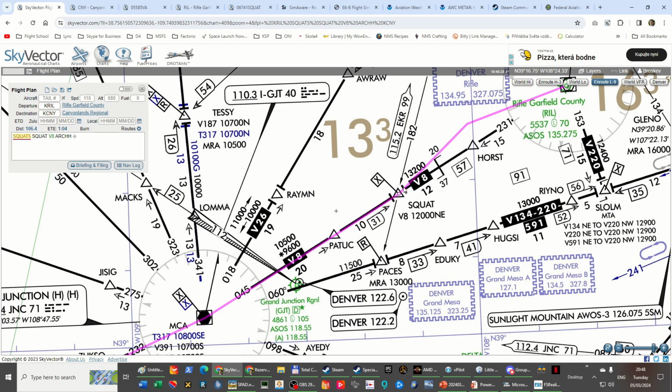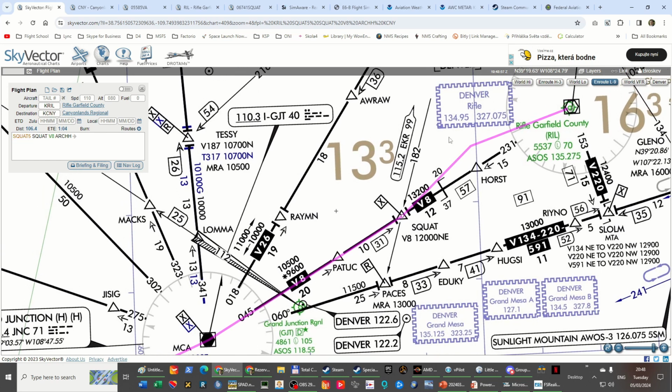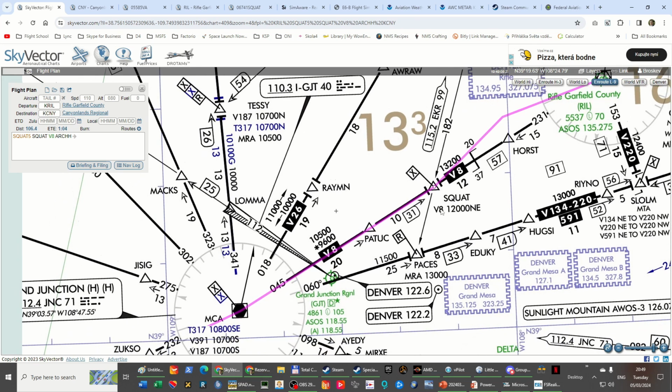Normally, when you have a change in altitude, for example here at Paces, you have a change from 11,500 to 13,000. That means that you can fly 11,500 all the way to Paces and only start climbing at Paces to reach 13,000, only if you can maintain at least 200 feet per nautical mile. If your climb performance is lower, then obviously you need to start climbing sooner. So we would reach Squat, then continue at minimum 10,500 feet. We should cross Squat at least at 10,600 feet as per the chart, departure chart.